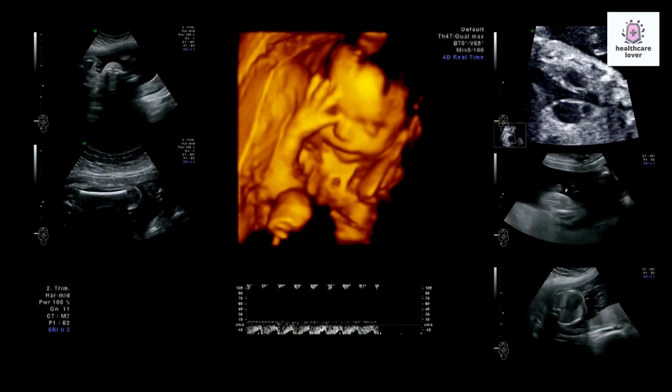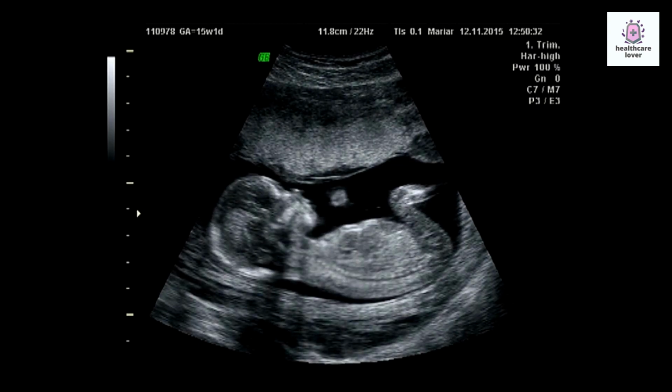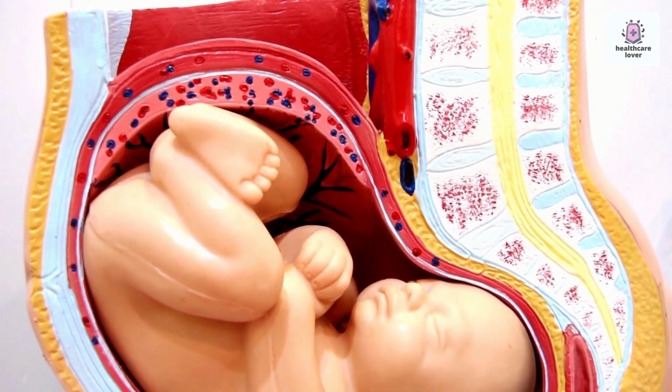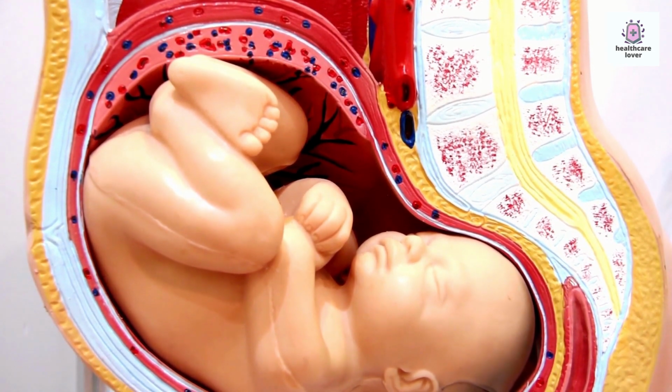Delicate baby skin. Your baby's skin is thin and translucent. It will thicken and develop as your pregnancy progresses, but will continue to be almost transparent for quite some time. And here's the skinny on baby skin, it's practically translucent now, so if you took a peek inside your uterus, you'd be able to see your baby's blood vessels under that thin skin.